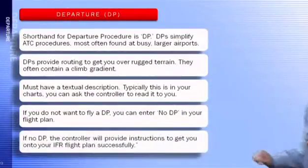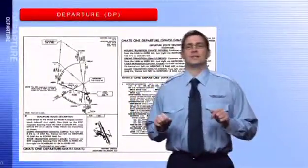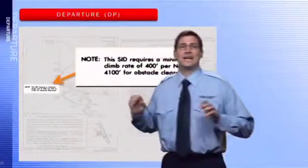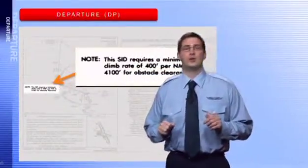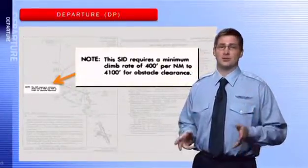Let's take a look at an actual DP. This is the NAT DP at Medford, Oregon. Now you can see right over here that there is a requirement for a climb rate of 400 feet per nautical mile up to 4,100 feet in order to provide obstacle clearance.